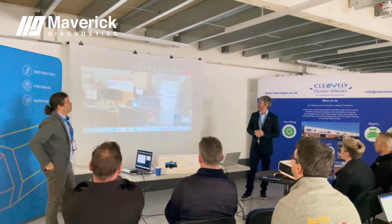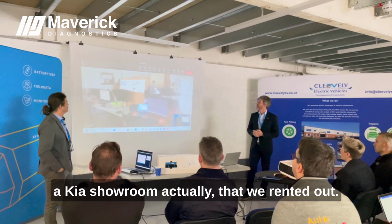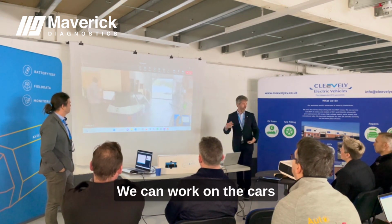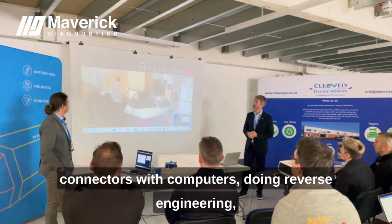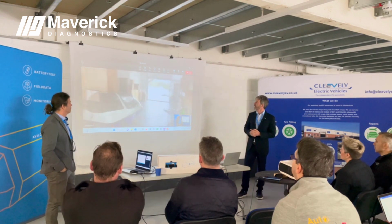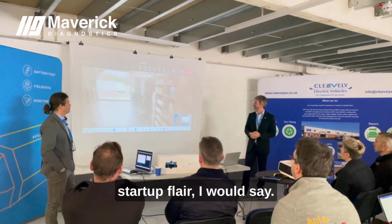It's a showroom, a Kia showroom actually, that we rented out. So you can see we can drive in with cars here, and we can work on the cars, connect ourselves with computers, doing reverse engineering, checking our communication with the cars. We have this typical startup flair, I would say.